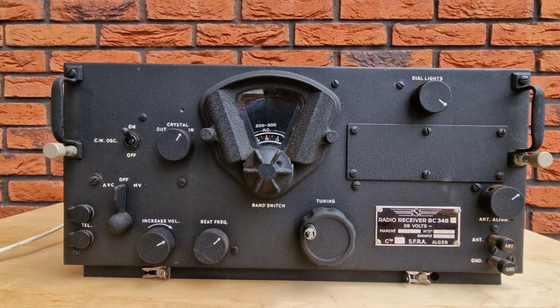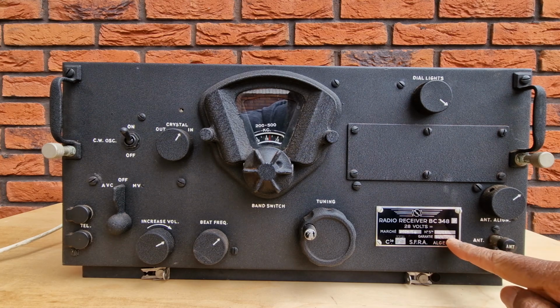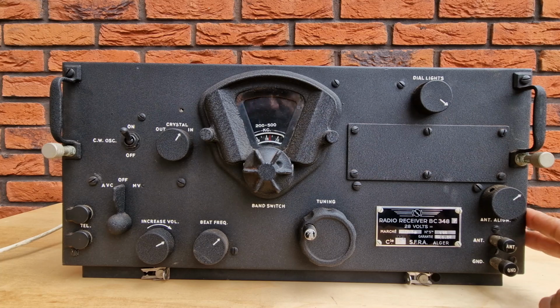BC-348 Communications Receiver, Legendary World War II Radio. Introduction and Front Panel Overview.